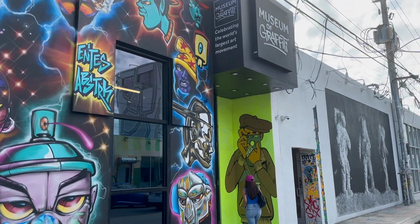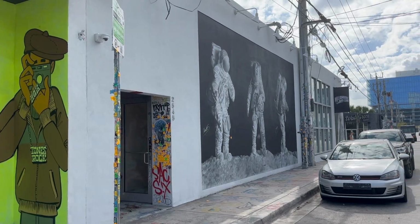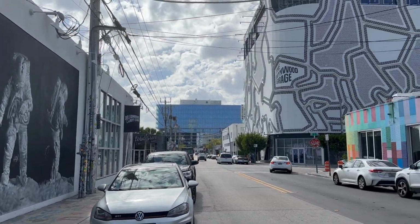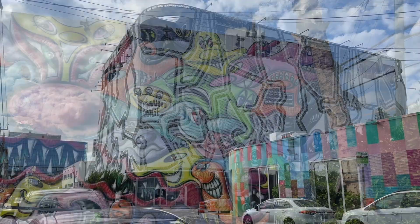The Bakehouse Art Complex, Art Fusion Galleries, the David Castillo Gallery, Dot 51 Gallery, Spinello Projects, the Rubell Museum, the Museum of Graffiti, and the Margulies Collection at the Warehouse.